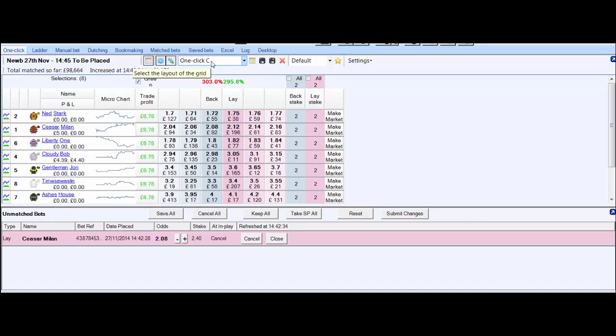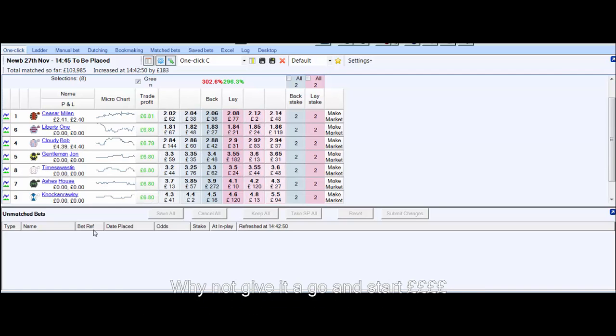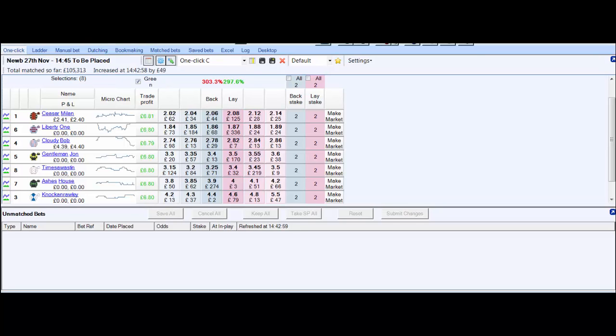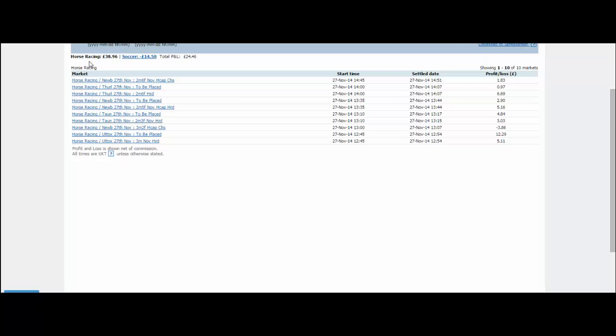And the more you use the tool, the better you'll get. We've got guys that have already been using it since the start that are doing very well from using it, and making profits day in, day out. So there's no reason why you can't do the same thing. As I said earlier, I'm not a professional racing trader. I picked it up like everyone else, and over this video, picked up 40 quid for 2 hours of trading. Now if you can do that 20-30 hours a week, then you have a nice income. And if I can do it, anyone can. Honestly, there's no doubt about that.